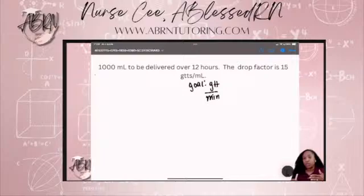Because some of these will include a frequency. A frequency is how often you give a dose in a day. Not how long that's supposed to be going in and flowing in, okay? So when you see to be infused over, to be infused in, that's the time that you want to use, not the frequency, because you will get tripped up, okay? Don't say I didn't tell you.